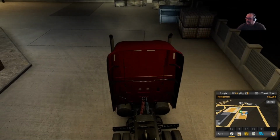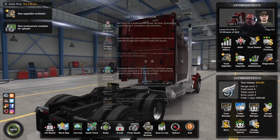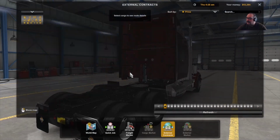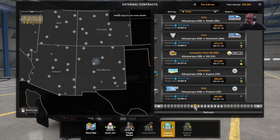Ready to pick this load up. I think we agreed on it, or not. I don't know. I think I picked it, but I don't think so. God damn it! You think I'd have my act together by now?